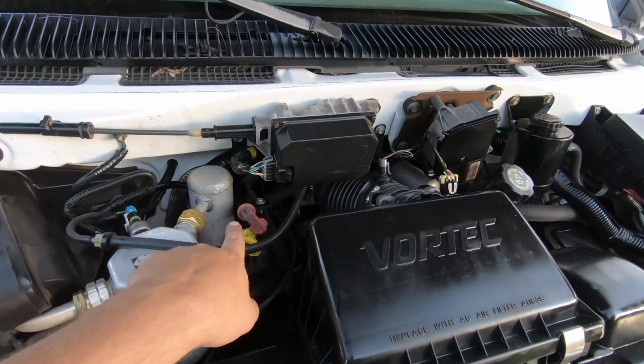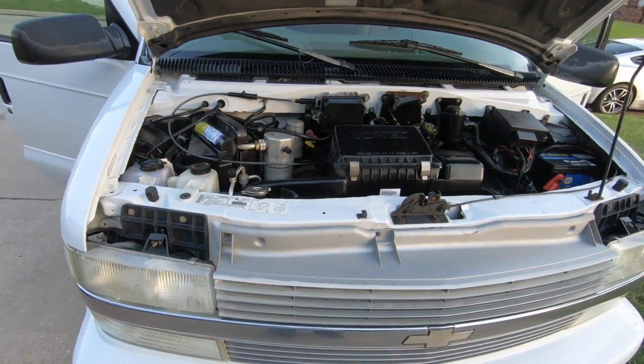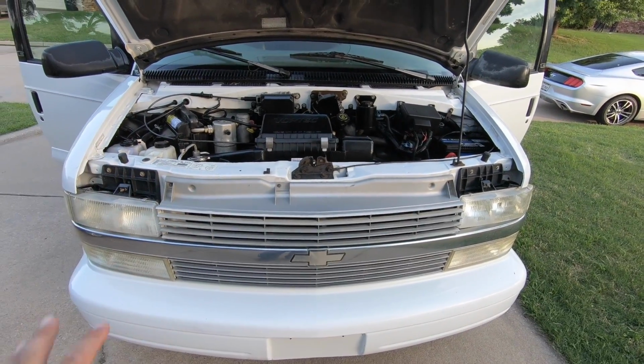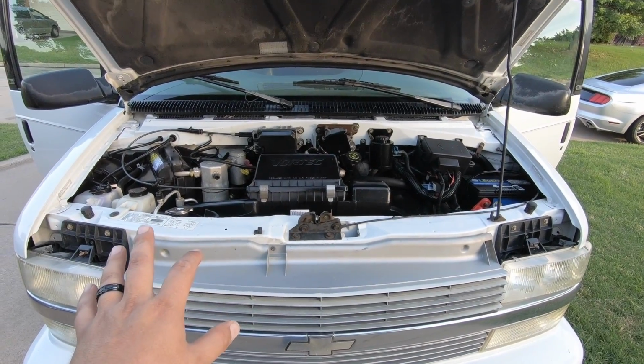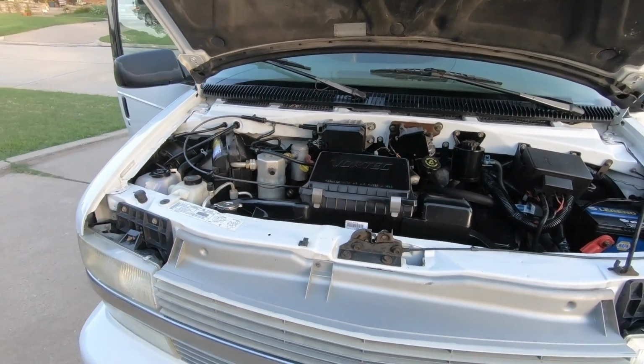We replaced the transmission dipstick. I put a new radiator cap on it. As it turned out, the old one was no good at all. So it was losing coolant out of the radiator cap, not from a loss of compression. Okay, I want to make that clear. No head gasket issue. It was legitimately a bad radiator cap. It was the original with 177,000 miles on it.